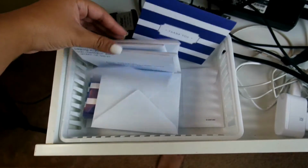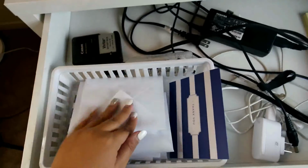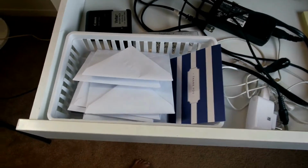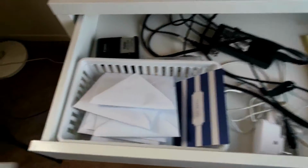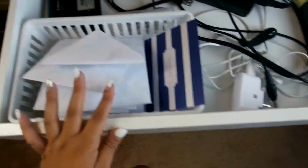And then right here, I don't want to show you guys people's addresses, but I actually had to redo thank you notes to people, and I have to resend them out. They sent me back the letters and thank you notes that I gave to people, so I had to remake them. I literally wrote everything from scratch. So I need to send them out. Most likely I will be sending them out this Friday. And yeah, that's all I have in there.